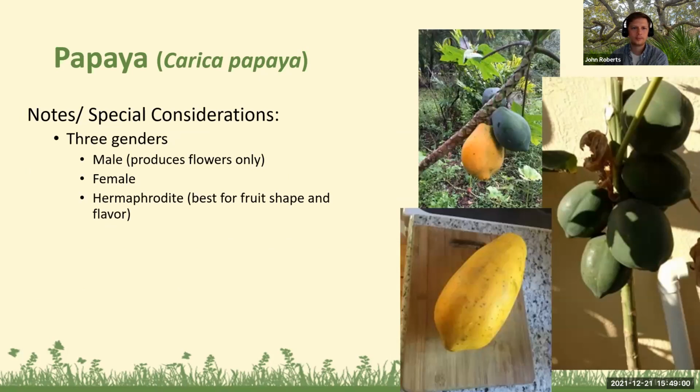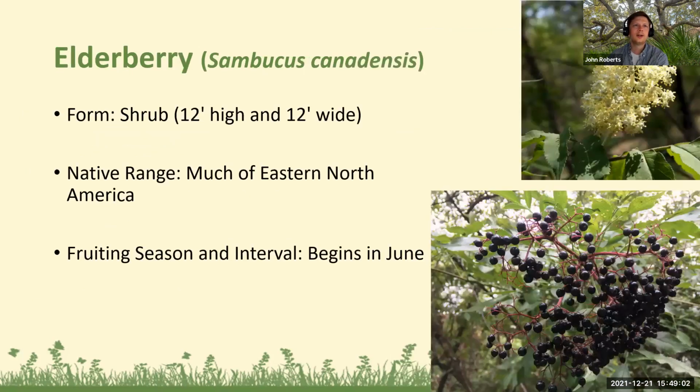Ooh. Elderberry. So this is a good one. If you happen to live on a wet site, it grows as a shrub. It only gets to be about 12 feet high. And it's something that's found throughout much of the eastern United States.